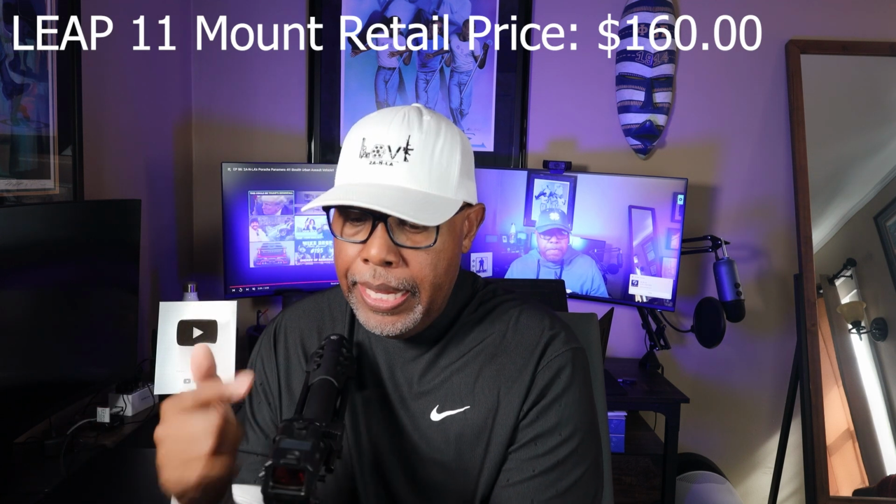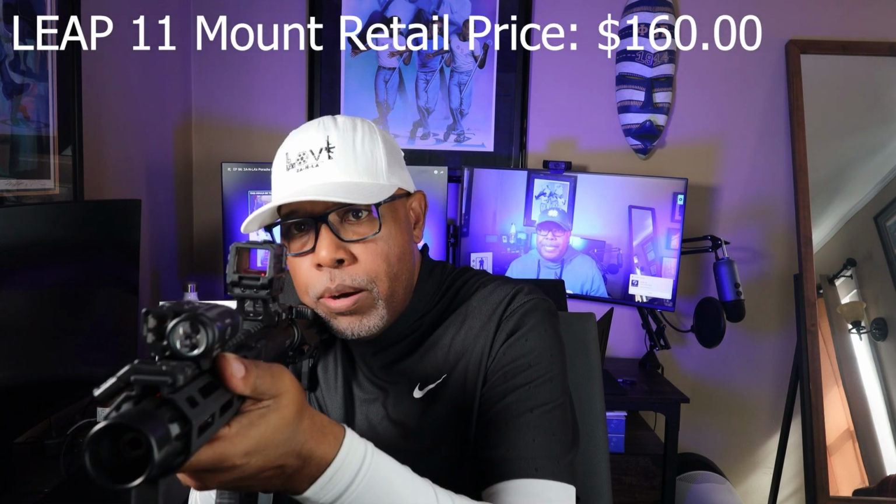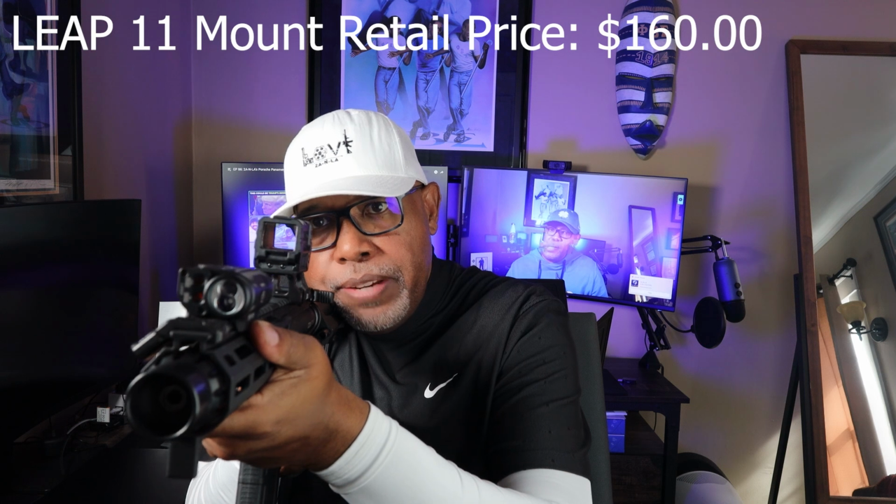But because it's on that ScalarWorks mount, now it's right here at kind of a natural point of aim, very easy to get that sight picture. As you can see, I'm rolling that Rovivon GL4 Pro on the front, and the height with the mount allows me to see over that laser, because again, this is a weapon that I very much would likely run at night.